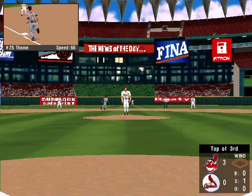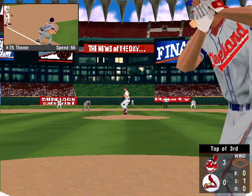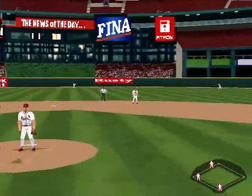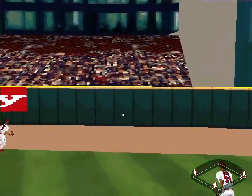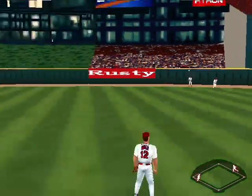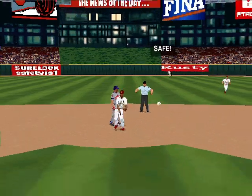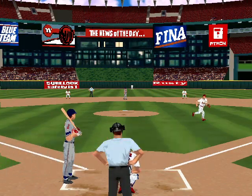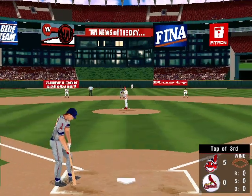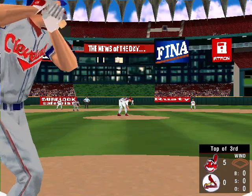A swing and a miss for the first strike. High fly ball to right center. Langford gets it. Jim Tomey comes in to score. That makes the score 4-0 here in the top of the third. Manny Ramirez crosses the plate. 5-0. That's going to be all for Bennis.